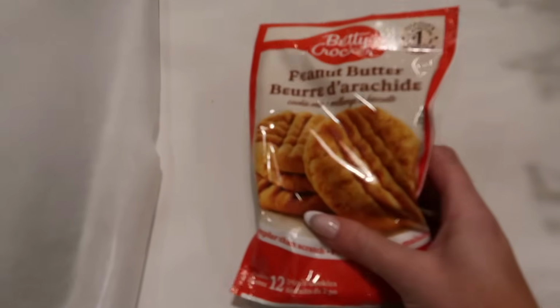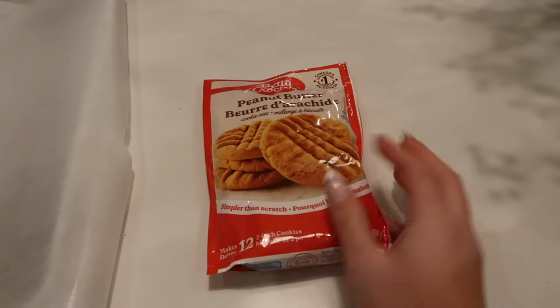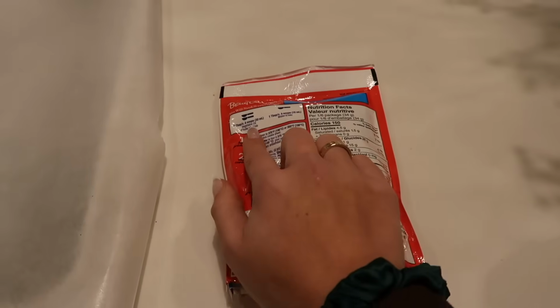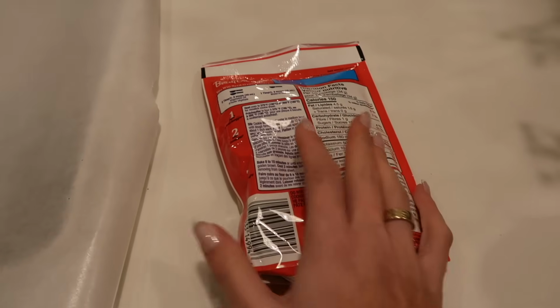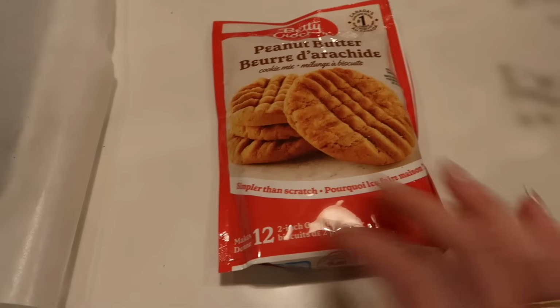These are the peanut butter cookies that I'm going to be making. Peanut butter cookies are really easy to make on your own, but I recently tried these at my sister's and they're so good and so easy. All you need to do is put oil, I used olive oil, and water, mix them up, bake them for, how long does it say? 8 to 10 minutes and they're ready. And they're so good.